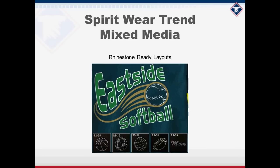The rhinestone ready layouts allow you to get creative and use rhinestones without having to start from scratch, without having to come up with that gymnastics design in your head. So the rhinestone ready layouts are definitely another hot topic for 2015. We've seen a lot more of these being ordered recently as well.